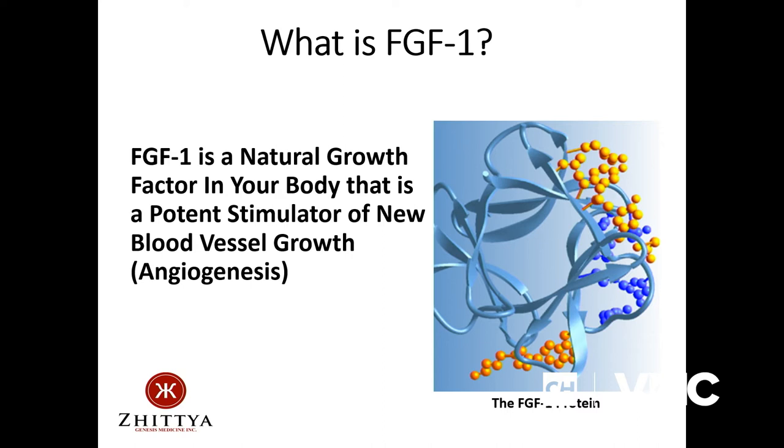This is our drug. It's a natural product. It's the most potent inducer of new blood vessel growth in our bodies. You use it every day. If you cut yourself, this growth factor heals the wound. So we have produced this using recombinant DNA technology. It's what's used in the industry. We have unlimited amounts, and we're studying it in these human diseases.